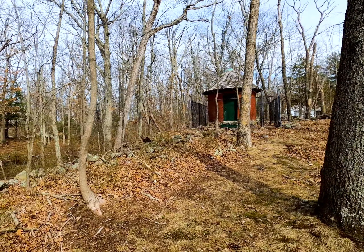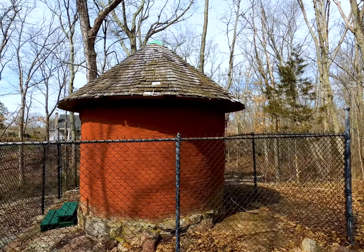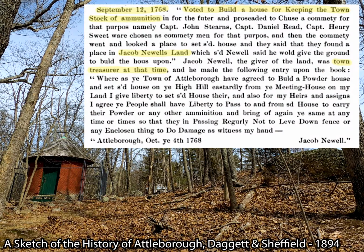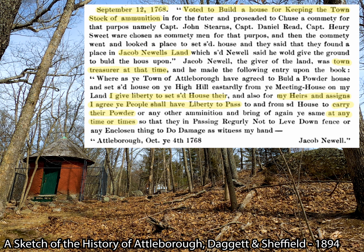Well, during the run-up to the American Revolutionary War, the town of Attleboro voted in 1768 to have this little building built to store the town militia's gunpowder supply. The town treasurer, Jacob Newell, volunteered to have the powder house built on his land, and to mark the event, he made an entry in the town treasury records, basically saying, "I hereby give the town the right to build the powder house on my land, and I want everyone who needs to get some powder to feel free to do so at any time for the good of town and country. Everybody deserves equal access to my plot of land. But also, don't forget to shut the gate on the way out."